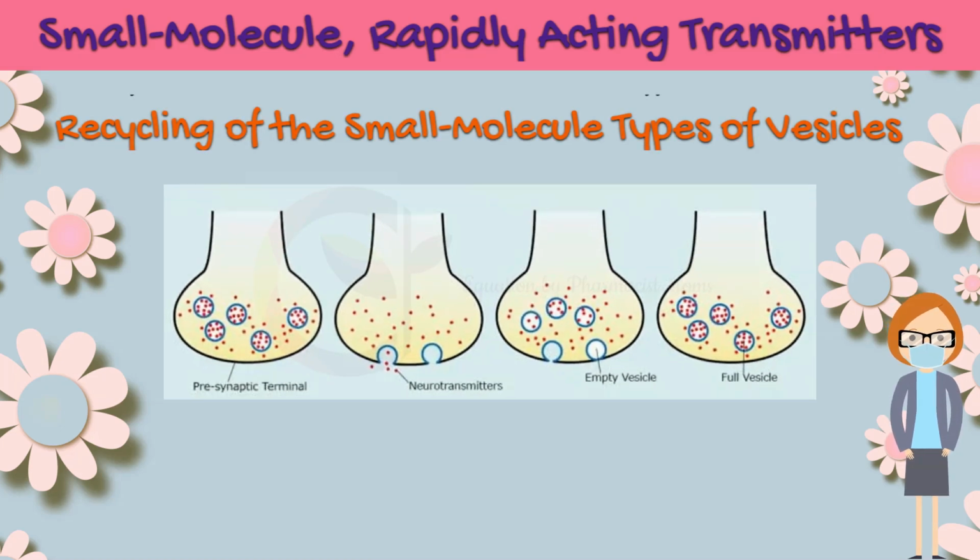How are small molecule types of vesicles recycled? Vesicles that store and release small molecule transmitters are continually recycled and used over and over again. After they fuse with the synaptic membrane and open to release their transmitter substance, the vesicle membrane, at first, simply becomes part of the synaptic membrane. However, within seconds to minutes, the vesicle portion of the membrane invaginates back to the inside of the presynaptic terminal and pinches off to form a new vesicle. And the new vesicular membrane still contains appropriate enzyme proteins or transport proteins required for synthesizing and/or concentrating new transmitter substance inside the vesicle.